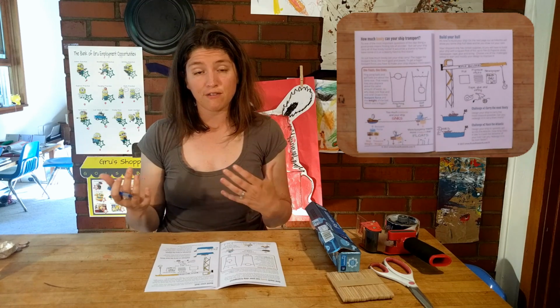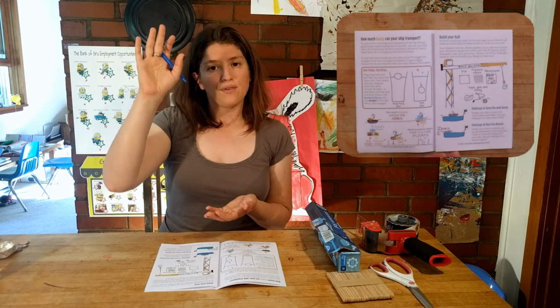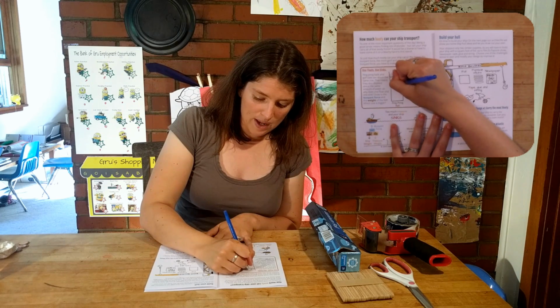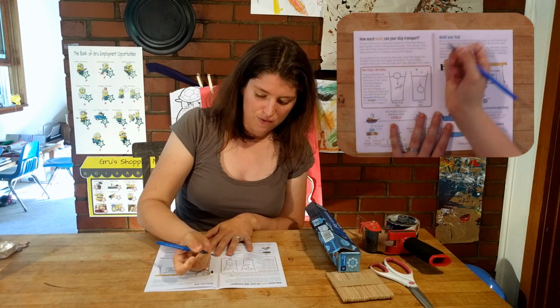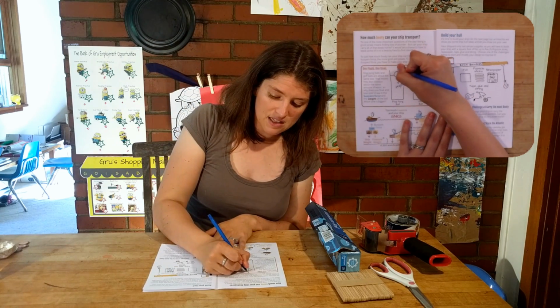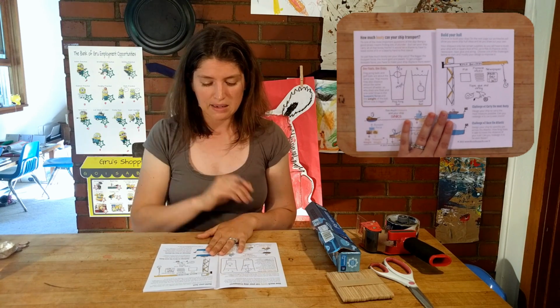But our ping pong ball floats because it displaces enough water that the buoyant force going up can counteract our weight going down, and so it doesn't sink. So I have my weight going down. It asks me to draw the forces, and I have my buoyant force going up. Now you could write buoyant force, or you can use shorthand. That's the force of buoyancy, so F with a little tiny b.